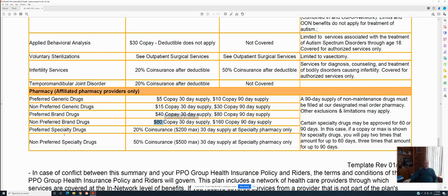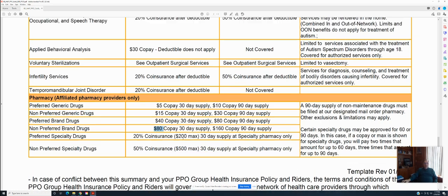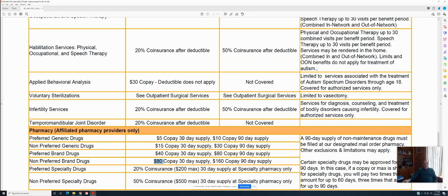We have 2 other categories, and that's the preferred specialty and the non-preferred specialty. These are very rare. The odds of you ever getting prescribed one of these drugs are pretty rare. They're for new experimental drugs, things for conditions that are very rare and just aren't used very often. But if you should come across one of those drugs, they're going to charge you 20% up to a maximum of $200 or 50% up to a maximum of $500. And I know that seems steep, but we're talking about prescriptions that can cost upwards of $50,000 without insurance. So it's nice that they have at least some kind of stopgap there for those.